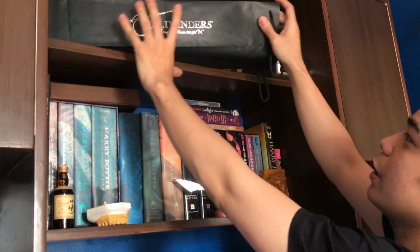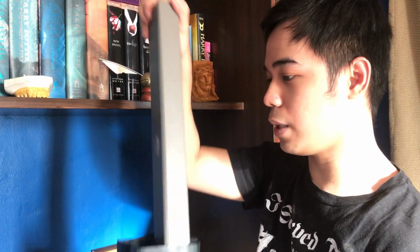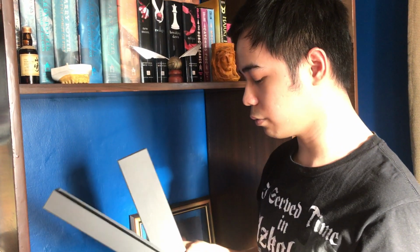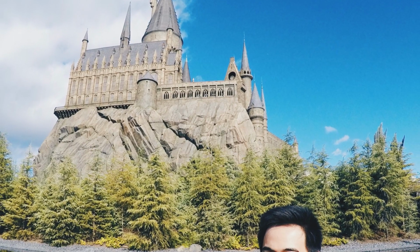Okay, so kung titignan nyo also here, meron akong paper bag ng Ollivanders. Meron akong 2 wands from the Wizarding World of Harry Potter. One was given to me by our aunt. So ito siya. Meron akong replica ng Elder Wand. So for those who don't know, Elder Wand is considered the most powerful wand ever created. Na binali lang ni Harry sa movie 8. I don't know why. Itong second wand naman is nakuha namin sa Universal Studios Osaka.